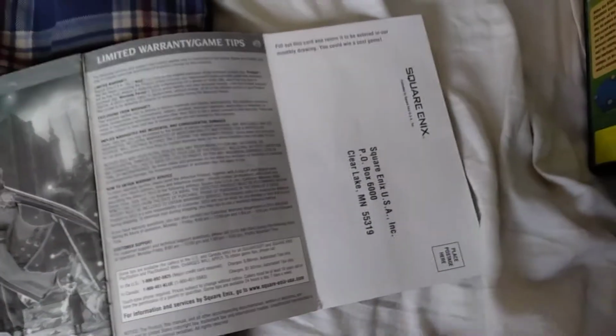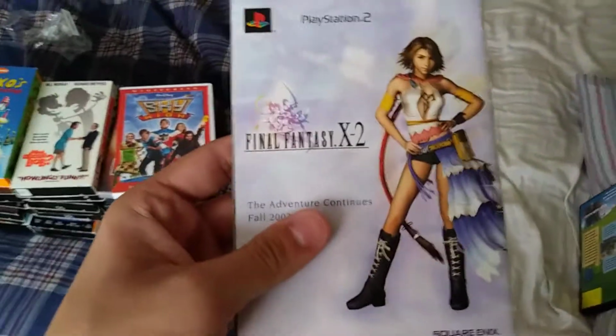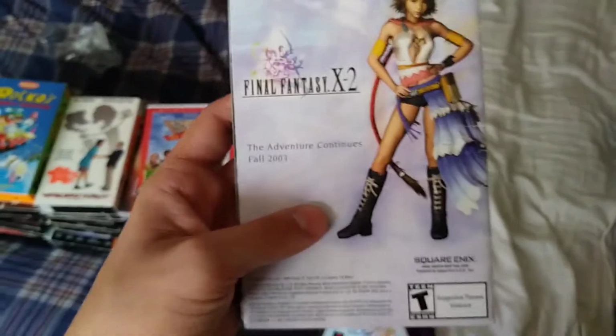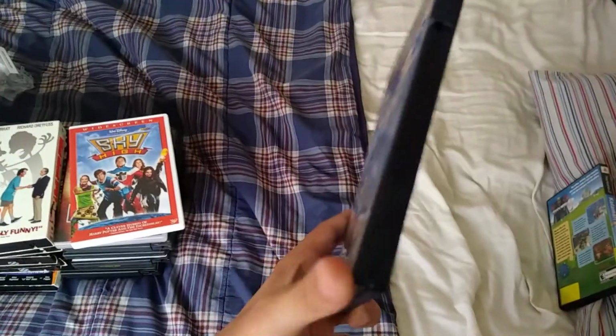And here's a business reply card from Square Enix. And that's for Final Fantasy X-2, which I hope to find soon, so yeah. And I know the case is in terrible condition.